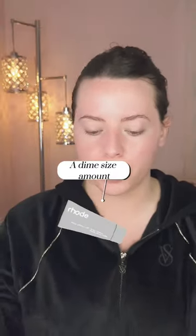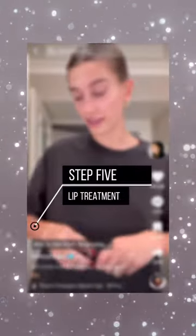Barrier Restore Cream. She next goes in with the Barrier Restore Cream. Just gonna put about a dime size. Elita Skin Food. Now that our skin is moisturized, she goes in with the Skin Food. It's a very rich cream. This is the final step.